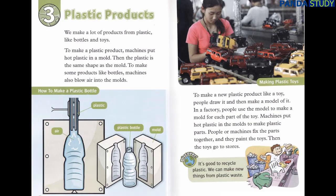Chapter 3. Plastic products. We make a lot of products from plastic, like bottles and toys. To make a plastic product, machines put hot plastic in a mold. Then the plastic is the same shape as the mold. To make some products, like bottles, machines also blow air into the molds.